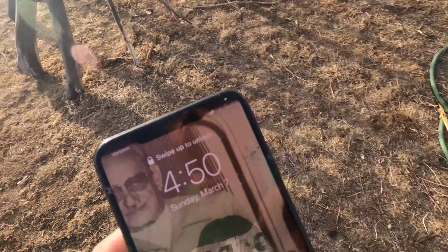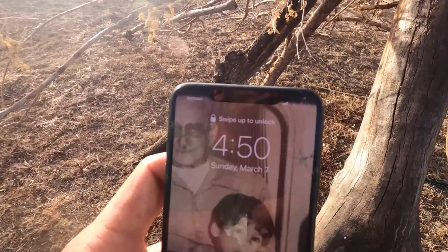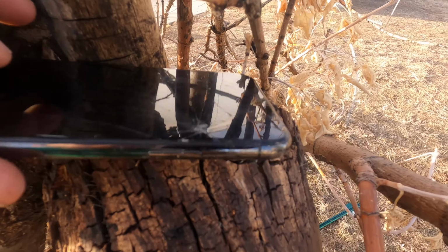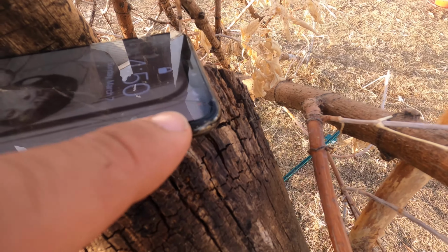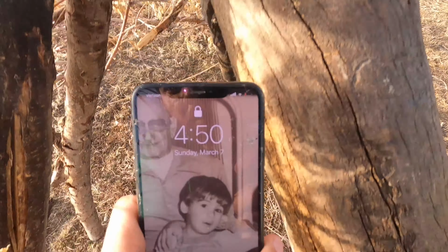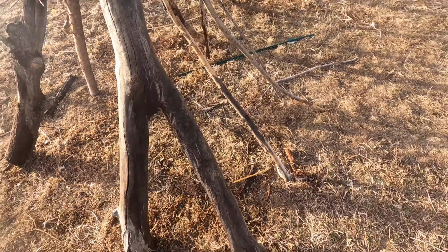One more time so you can see this is no trickery, my friends. Let's put this back on over here. I'm back to now 2 bars of Wi-Fi and a bar of cell right in front of you, my friends. Right in front of you. You can test this at home again.